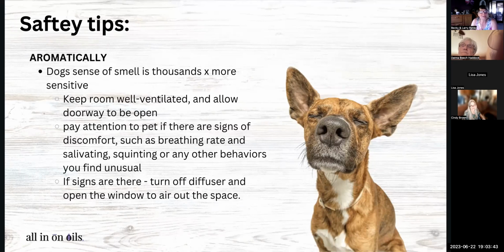So I thought this was a cute picture for aromatically. Using the oils aromatically, remember that dogs and cats have a thousand times more sensitive smell than we do. And especially dogs, they use dogs for their smellers all the time. So make sure you have a ventilated room, which kind of makes it an oxymoron. If you're going to use essential oils and you're diffusing, you have to make sure your room is ventilated. I would say just make sure you have your door open so that if the dog decides they don't like that, they can leave the room.